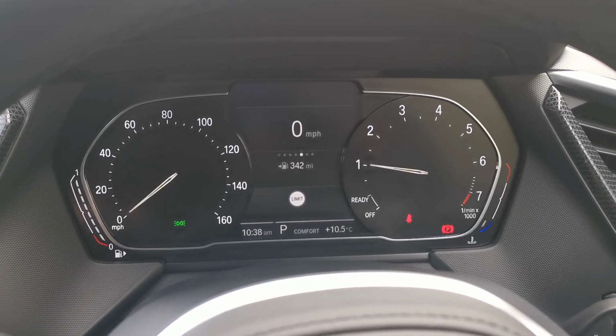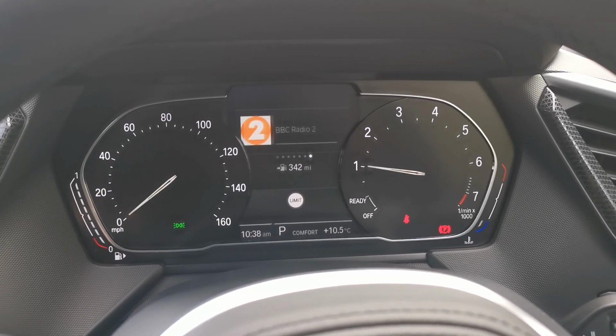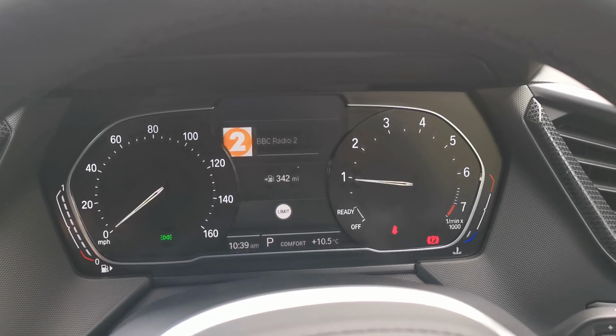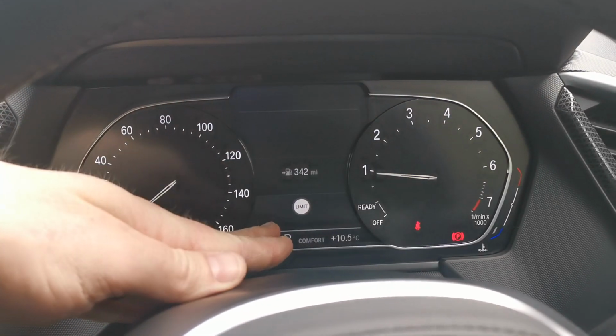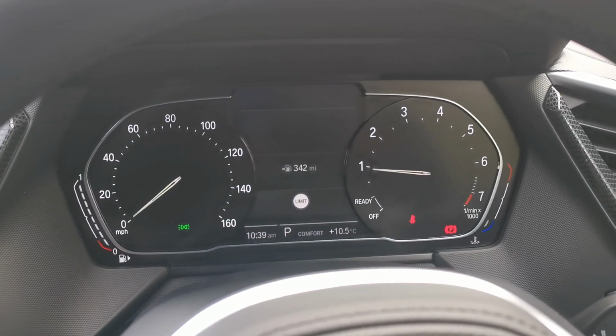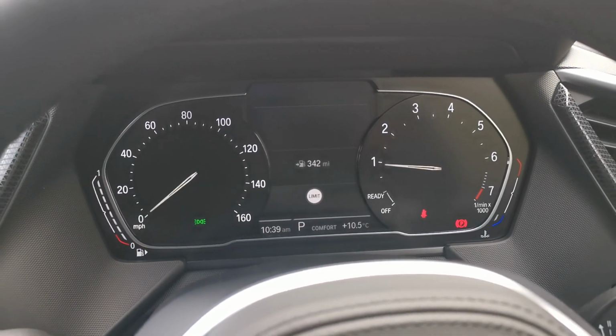Fuel economy, average fuel economy. There's a digital speed readout there as well. Obviously the normal things like a compass. We have media information as well, radio information currently selected. There's also a digital speed limit display, giving you current speed limits of the road that you're on. And you can also get various other bits of information coming up here as and when the car deems it necessary to do so.